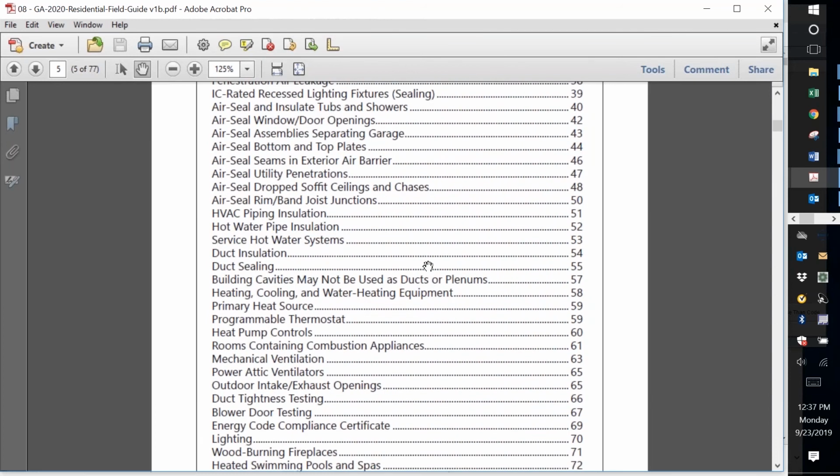So it's a good way as we go through. I'm not going to read this whole thing, but as we go through, I'm going to try to highlight and recap a lot of the stuff that's actually in the code. So if you watch this and look at the pictures.